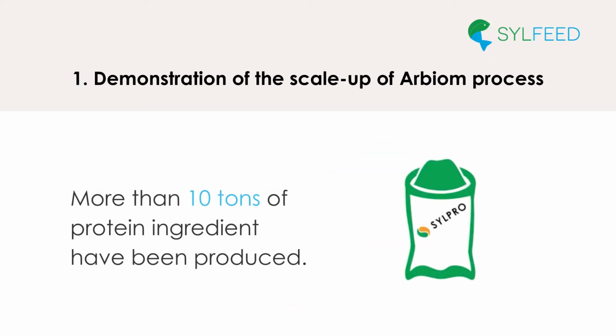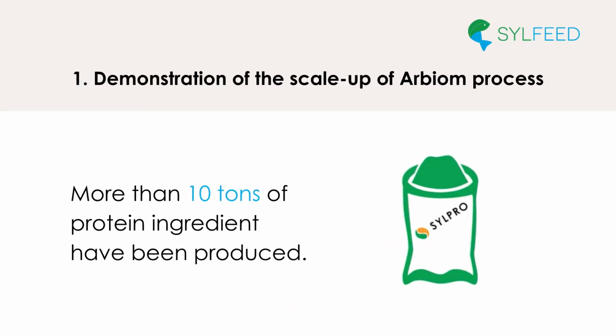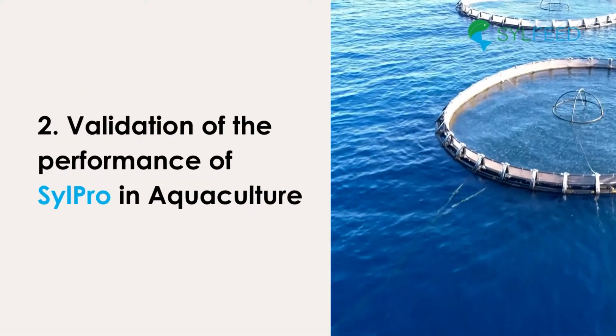commercialization. More than 10 tons of protein ingredient have been produced, enabling the demonstration of this production from a technical standpoint and dissemination of samples for further testing by feed manufacturers.